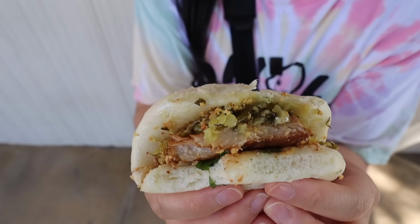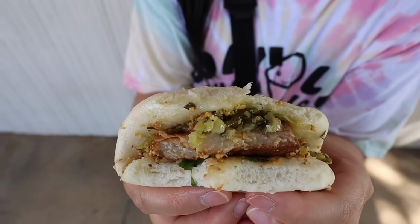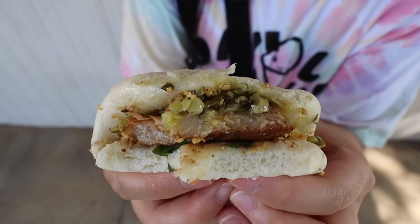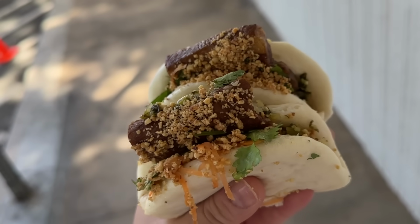I'm actually so shocked at how tender and juicy that pork belly is. You got the fatty umami-ness from the pork. Peanut crumble adds like a crunchiness to it and a nuttiness. And then you get that cilantro as well, which adds like a hint of freshness. And then also you get a different kind of crunch from the pickled mustard greens, all on this pillowy soft bun. That pork is good. Right? You like it? Yeah.